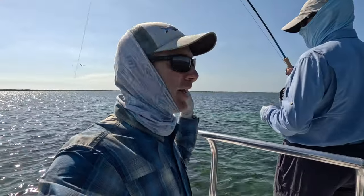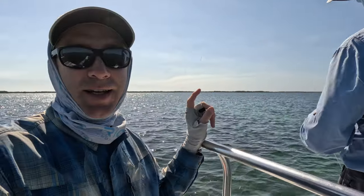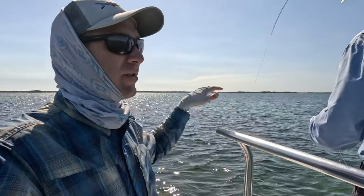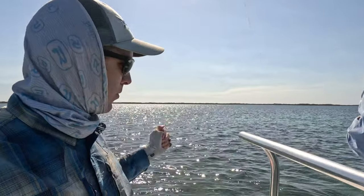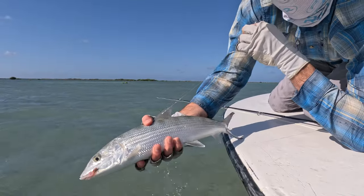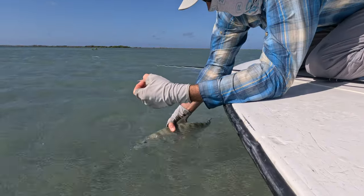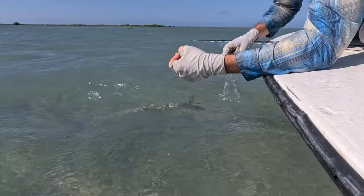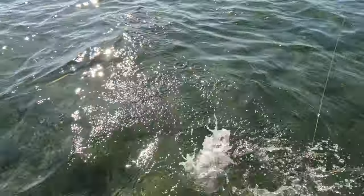We're back where we started, and first cast again, Carl's already tied into a yellowtail. We're hoping to find some tarpon here because there's a lot of bait. So we had some really fun times with bonefish before lunch, and we got, geez, how many bonefish did we get? 14 bonefish. So it was really good. Sweet.